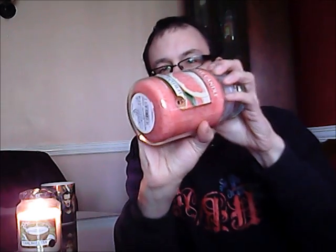And the other new one we got is Pink Grapefruit, and this one, I haven't burnt it yet. Wow, it's tangy, it's fresh, it's zesty, it's strong. It's a bit more like a sugary kind of grapefruit, but really like this one. Got high hopes for this one. I think it's going to be a fantastic morning candle through the spring and summer.